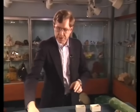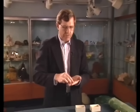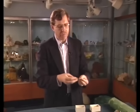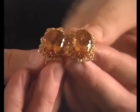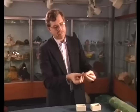Also, topaz does come in other colors. Probably the most prized color of topaz is the so-called imperial golden color. This is a natural color. These ear clips show imperial topaz from Brazil. Imperial topaz such as this was especially popular in older pieces of jewelry, but you still see it in very nice pieces of jewelry today.